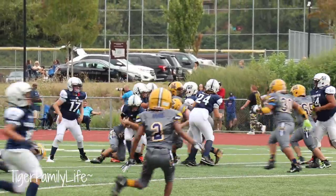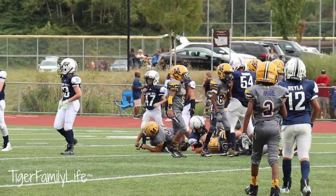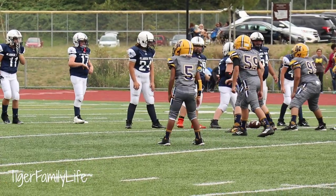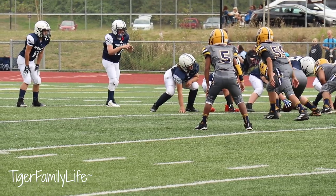Here we go. Hands it off. Oh, at the line of scrimmage. No blocking, no blocking. It's gonna be fourth down and long. Okay, it's about 2 minutes left in the fourth quarter here. 28-6, we are up. Fourth and long. See what we can draw up here.